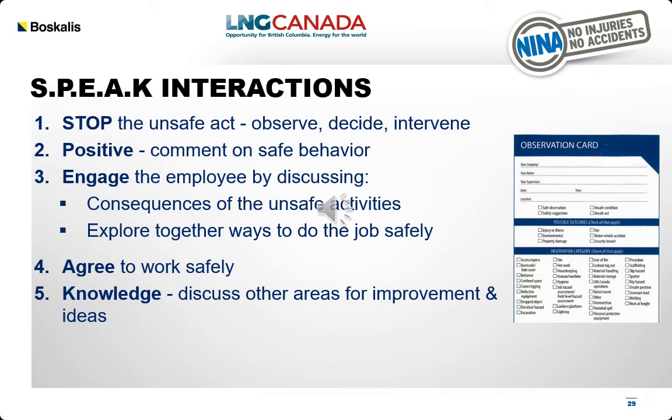SPEAK interaction. SPEAK stands for Stop the unsafe act, Observe, Decide, and Intervene. Positive comment on the safe behavior. Engage the employee by discussing consequences of the unsafe activities and explore together ways to do the job safely. Agree to work safely. Acknowledge, discuss other areas for improvement and ideas.